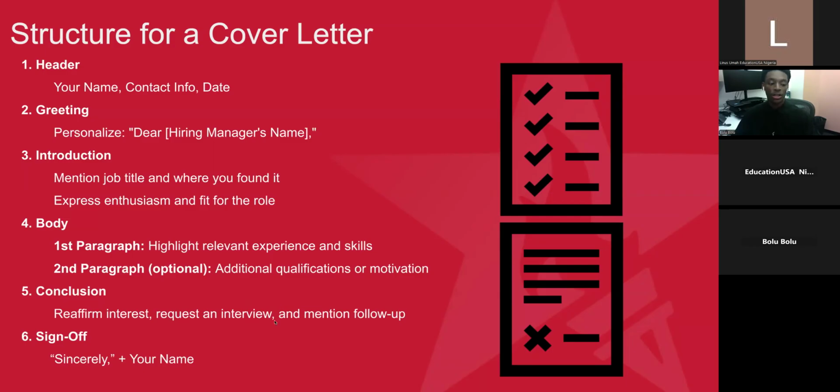So just make sure your conclusion basically regurgitates what you said throughout the whole cover letter. And then of course you have a sign off. You want to keep it professional. You could just say sincerely, your name. So I would be like, okay, sincerely Bolu, and make sure to keep it polite and professional.